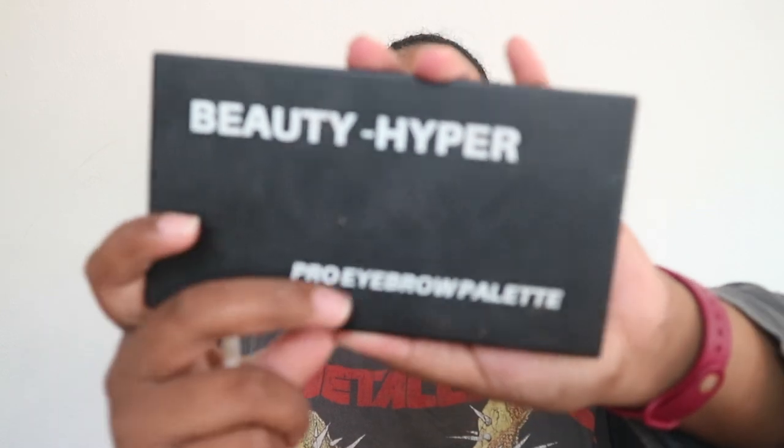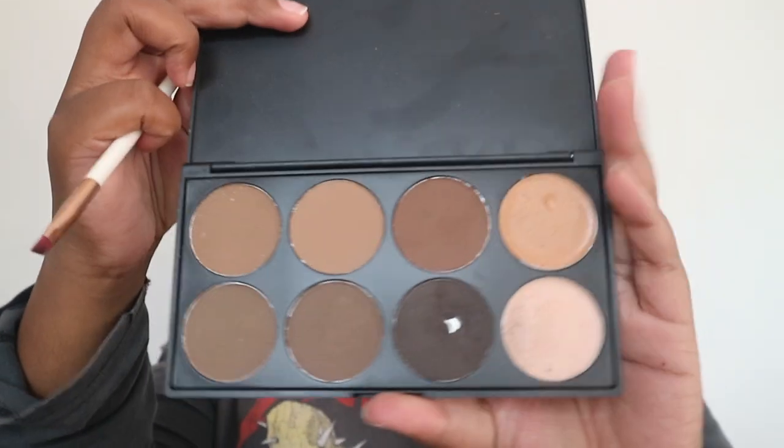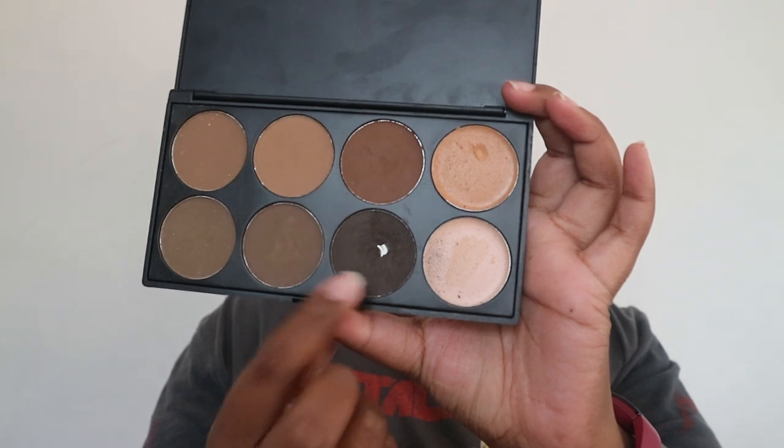Let's get into this. So I'm just going to be doing my brows quickly. I'm going to be using the Beauty Hyper Pro eyebrow palette, a mixture of this shade and this shade right here. I like to use the darker side on the outside, not the outer corners, and then when we move closer to the inside, I like to use a lighter color. I recently started loving doing that because it just looks so much better. So that's what I'm doing now.